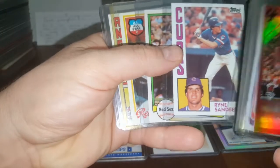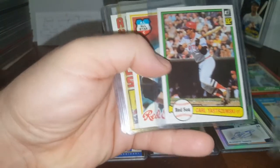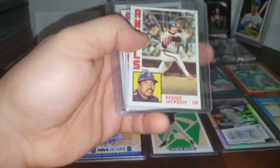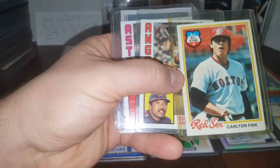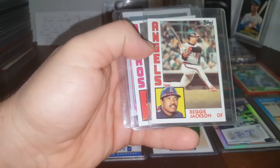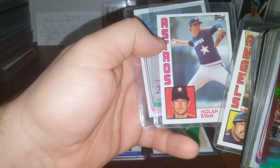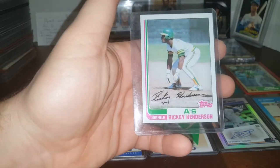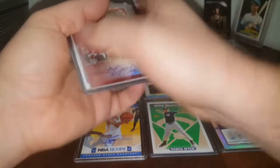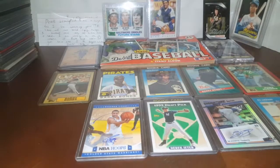Nice 84, Ryan Sandberg. Beautiful 82, Carl Yastrzemski. 78 Topps, Carlton Fisk, shortly, a few years after he hit the home run that curved around the foul pole. 84, Reggie. 84, Nolan. And a beautiful 82, Ricky. I love old Ricky cards. I don't know why. I met Ricky a few times. I was not impressed by his attitude and personality, but I think the cards are awesome because they're kind of like from my childhood. Nostalgic.